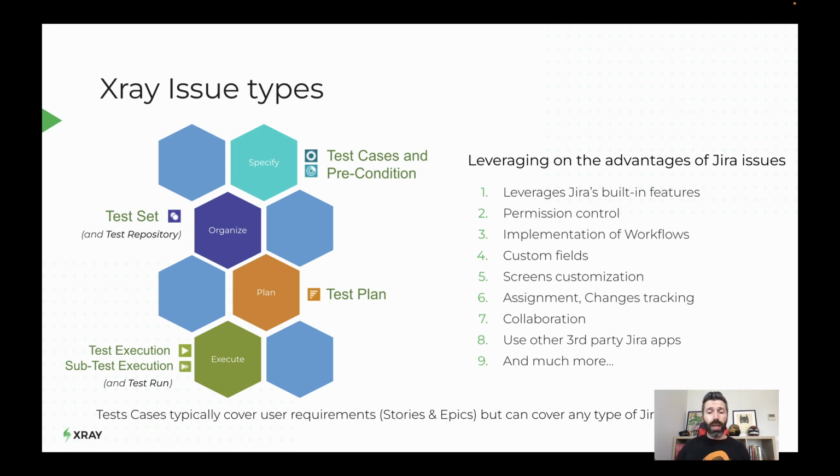That is, you can actually define custom fields for your Xray issues. You can add them to queries. You can define custom workflows. So everything that you do with your Jira issues, you can also do with your Xray issues. So this is one of the good things.